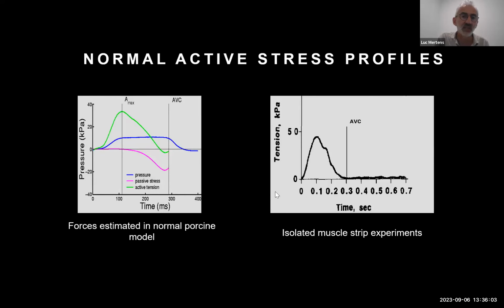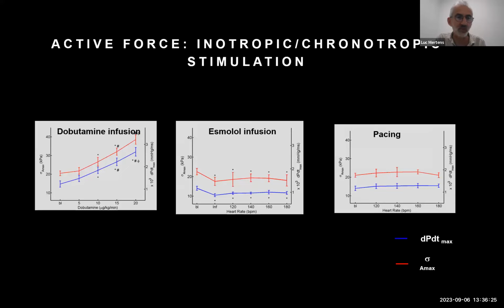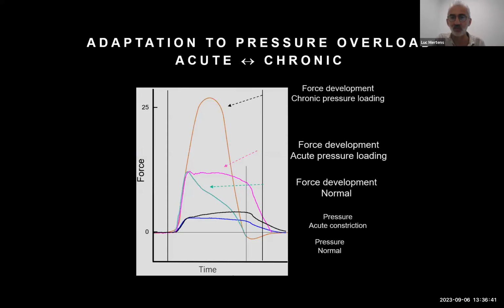You can look at active force development and active tension development within the heart as an integrated organ. This is in a porcine model, and as you can see, this represents quite nicely what you would see in isolated muscle strip experiments. That allows us to do some modifications and look at active force development within the myocardium under different conditions. Most important, and this is just a proof of concept that it works, when you give dopamine, it goes up. When you give esmolol, it goes down because it's a negative inotrope. When you're pacing, it goes up a little, and I'll come back to that.